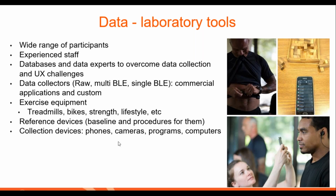Lots of things are needed to collect all this data in terms of phones and the cameras to take pictures. You can see that one of my lab staff is taking a picture of an earbud in someone's ear. We're keeping track of how that earbud is. We also keep track of comfort and security.